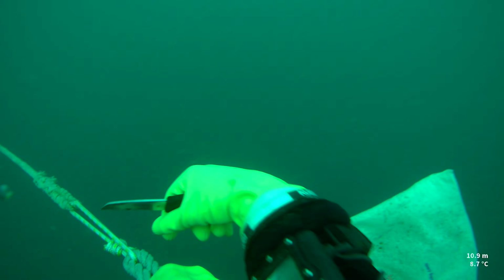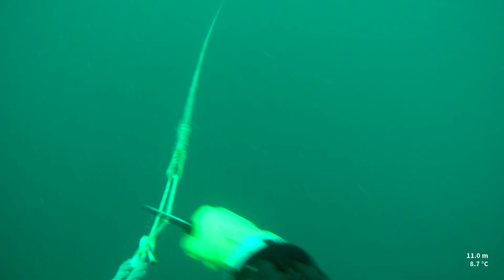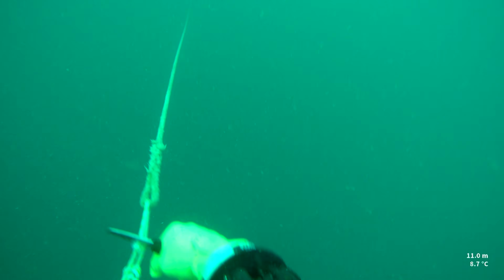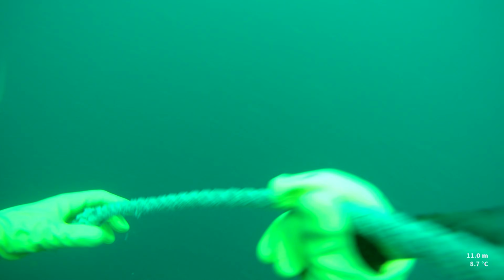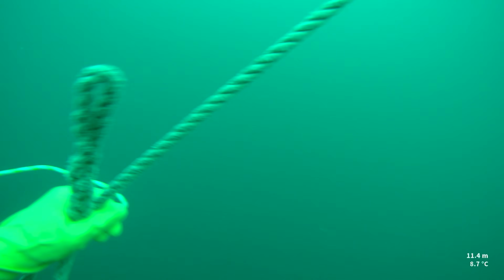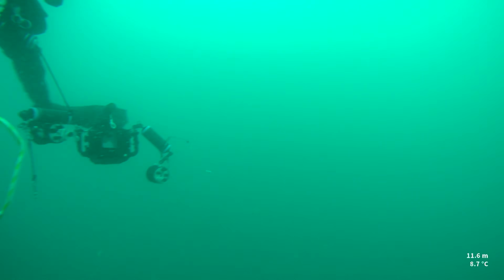And there we go, got my knife out. Good old remora knife. Really, really love these things. They're small, really sharp, and as you can see, that makes fairly short work of that. And we're off drifting in the current, which is obviously great news. Everyone is very, very happy with that.